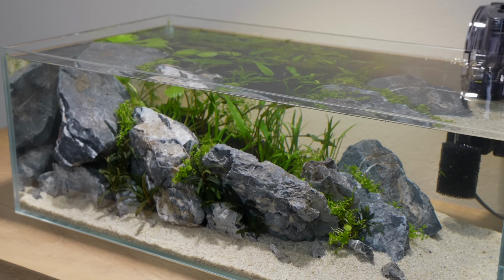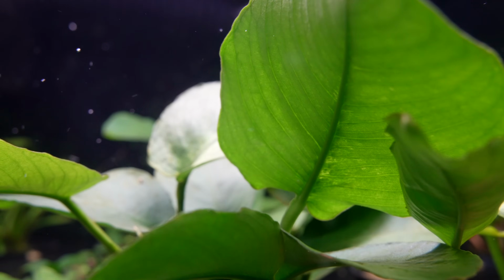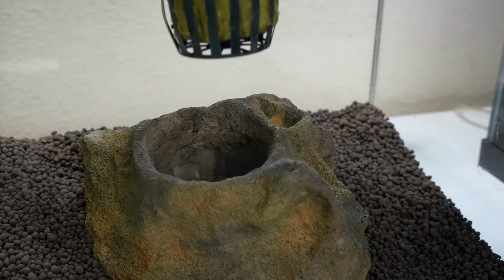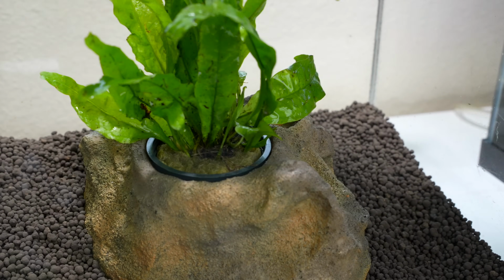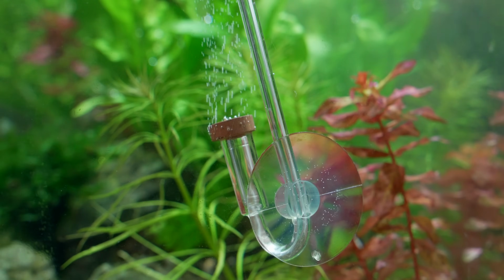Generally, some types of plants that thrive in these setups are low light-loving plants like Cryptocorynes, Anubias, mosses, ferns like Java fern or Bolbitis. On the other hand, using injected CO2 can be a great way to boost plant growth if you don't want to wait that long.